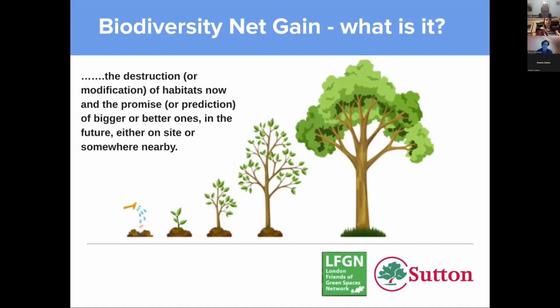And from a different perspective, Biodiversity Net Gain also means, and this is a quote from Sutton's biodiversity officer, the destruction or modification of habitats now and the promise or prediction of bigger and better ones in the future.